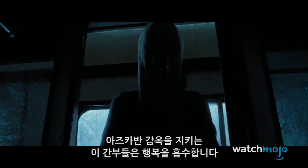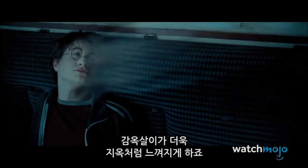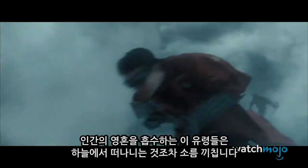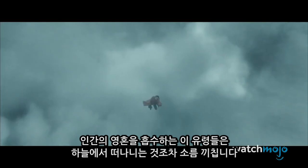Guarding Azkaban prison, they feed upon happiness, making time in the wizarding prison an even worse fate than one can imagine. Devouring human souls, these large ghouls are just as scary to think about as they are to see face to face, as they chill the air and warp the world around them.